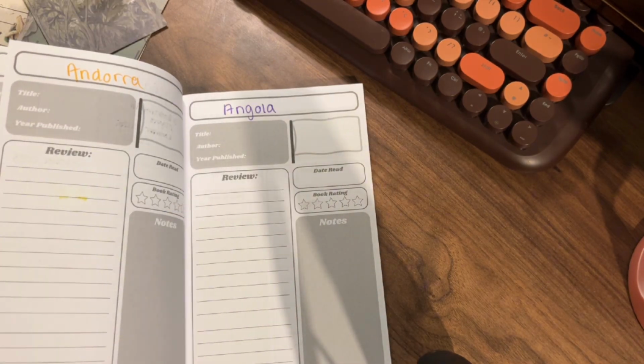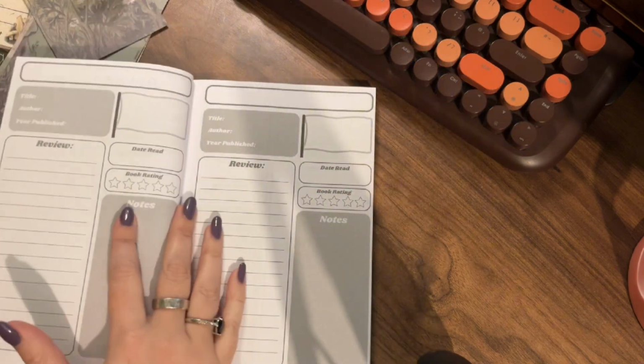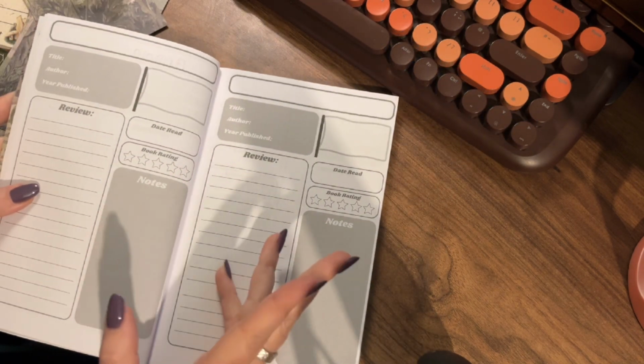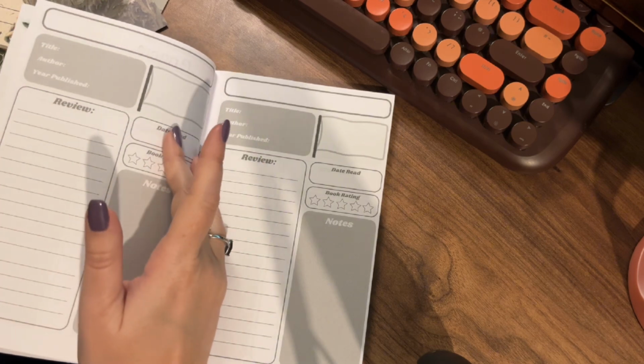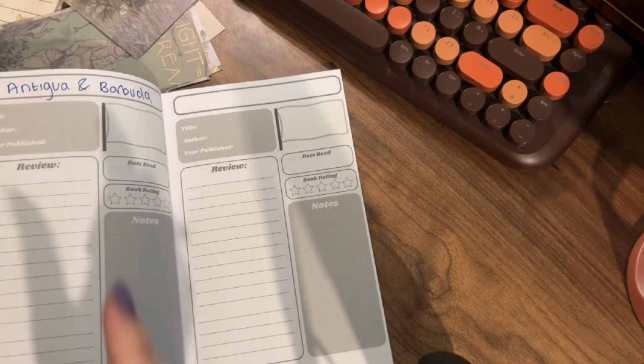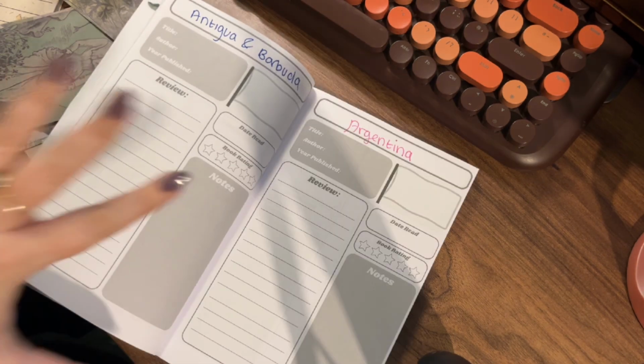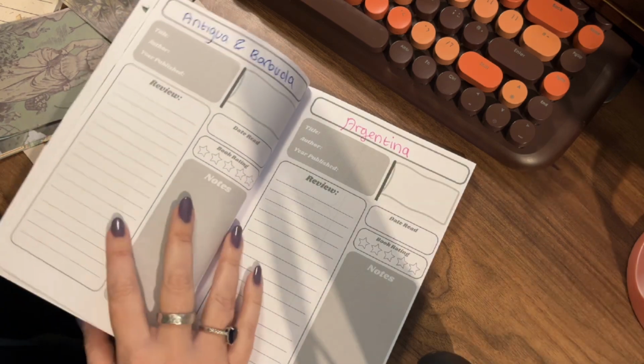So we just write the names and move on to the next one that I have done, which is Antigua and Barbuda. They are counting as one, as they usually do. So what colour should I do for that? Let's do a navy. Also, this is going to be a double page spread because the next one will be Argentina. So for this country, I did At the Bottom of the River.